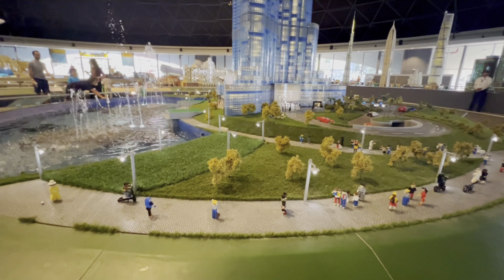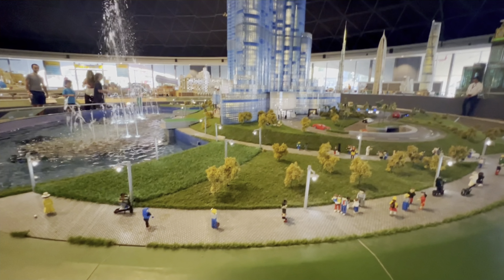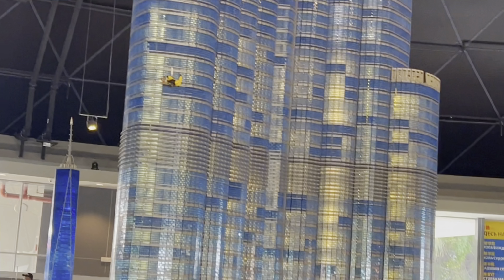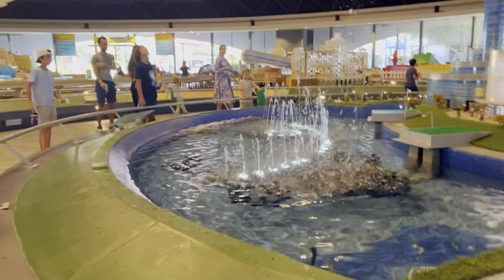And now we're here in the tallest building in the world. The Burj Khalifa. And it's so tall, right? Yeah, it's the tallest building in the world. Yeah. The best part is it's all made out of Lego. Whoa! Look, somebody's climbing up the building. This is the fountain show.